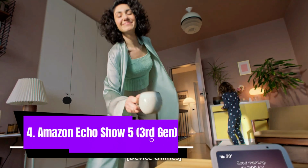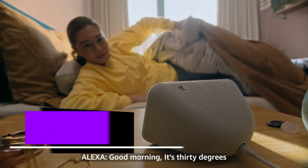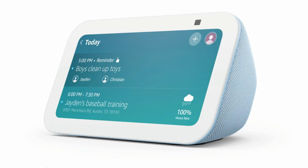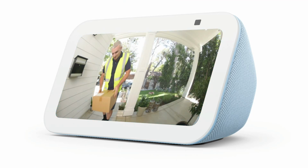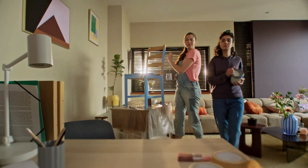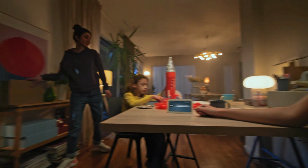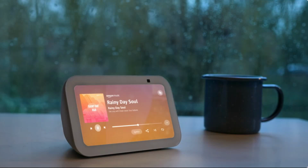Number 4. Amazon Echo Show 5 3rd Gen Smart Display. Discover a world of convenience as Alexa assists you effortlessly. Set alarms, play soothing playlists for a restful sleep, kickstart your day with personalized routines, and stay updated with your calendar and weather, all through simple voice commands.